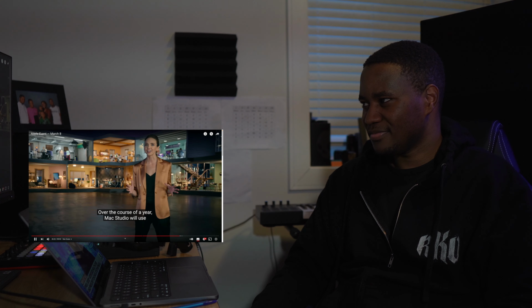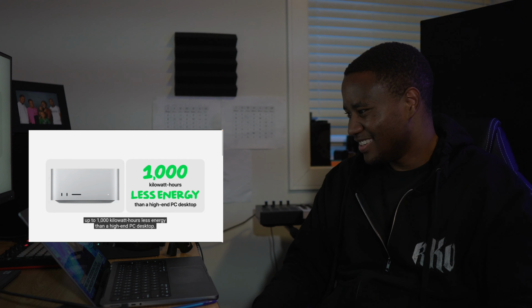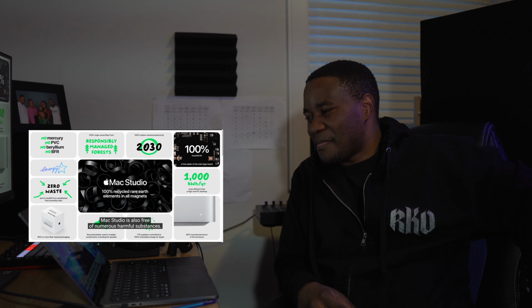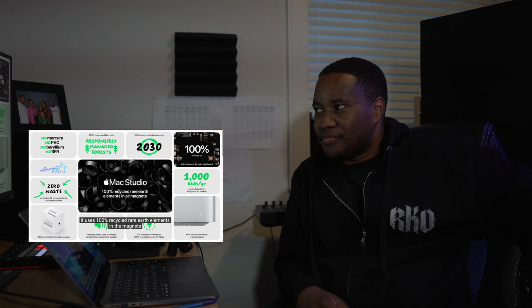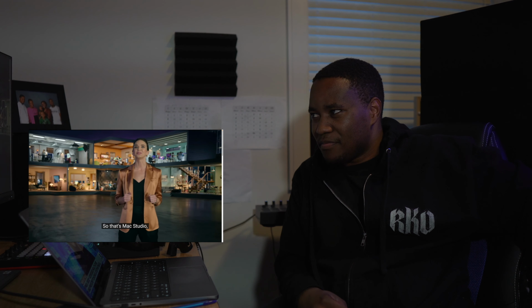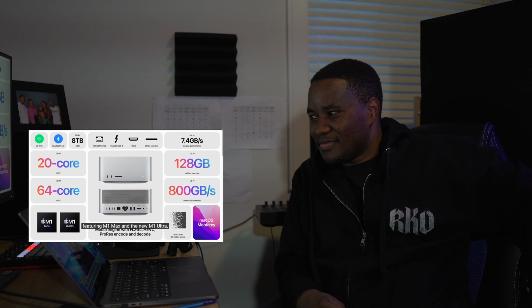Over the course of a year, Mac Studio will use up to 1,000 kilowatt hours less energy than a high-end PC desktop. Mac Studio is also free of numerous harmful substances. It uses 100% recycled rare earth elements in the magnets and recycled tin in the solder of the main logic board.